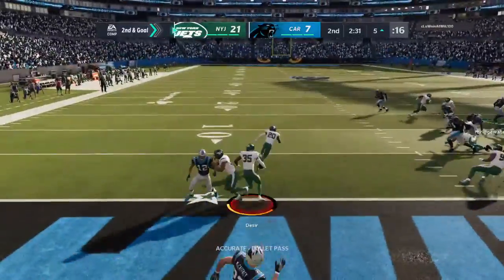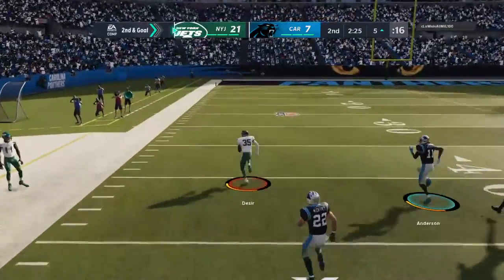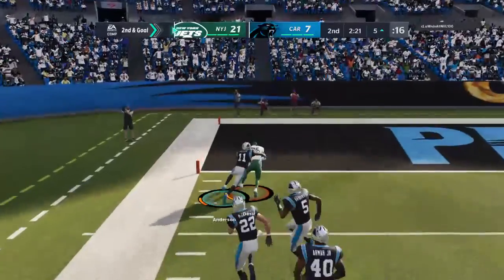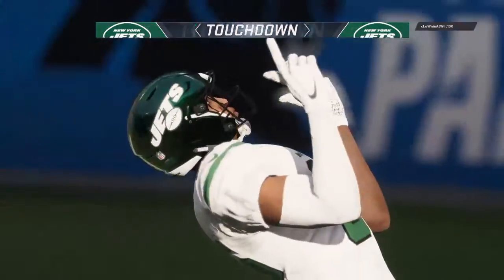Into double coverage, and it's intercepted. Picked by Pierre Desir. And now nothing but green ahead of him. The 30, the 20. And he brings this one back. It's a pick 6 and a Jet touchdown.